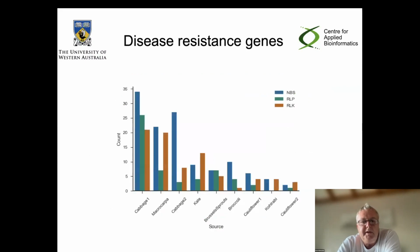And when you look at disease resistance genes of different types, these are three main types of disease resistance genes in brassicas. If you look across the individuals that we analyzed, you can see that cabbages have far more disease resistance genes than cauliflowers, for example, and broccoli. So if you're looking to get some more disease resistance in your cauliflower or broccoli, or find novel disease resistance sources, then it would make sense to go out to cabbages and bring some of those in as potential sources of disease resistance.